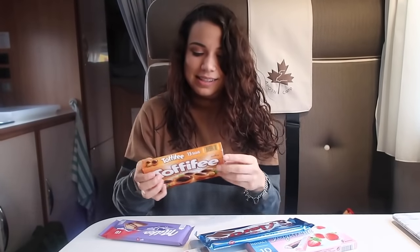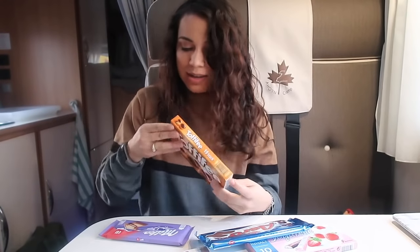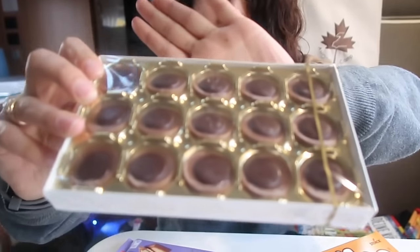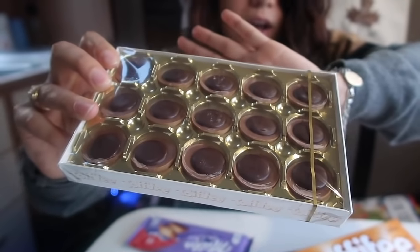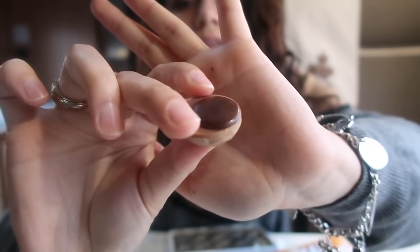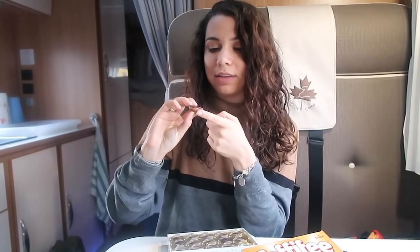So, let's get started. It's such nice packaging. Hello, can you see it? Is it zoomed? Is it focused? All right, the packaging is very nice. Here's what it looks like. I'm really excited. It seems to me like it is a hazelnut outer shell with a chocolate filling in the middle. So let's get started.